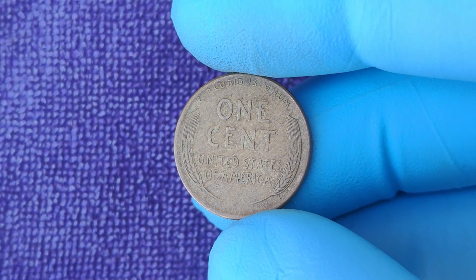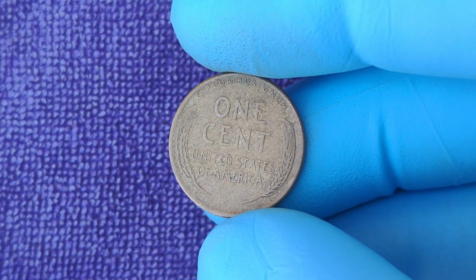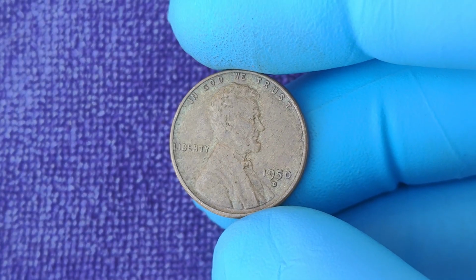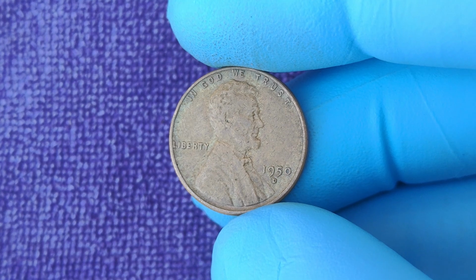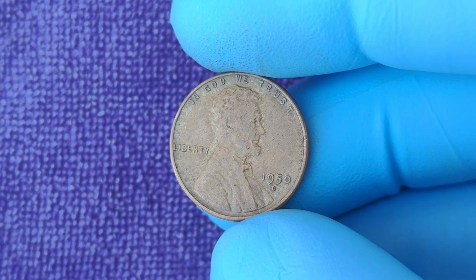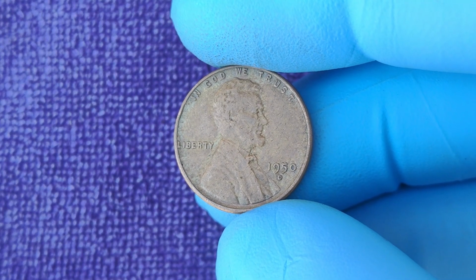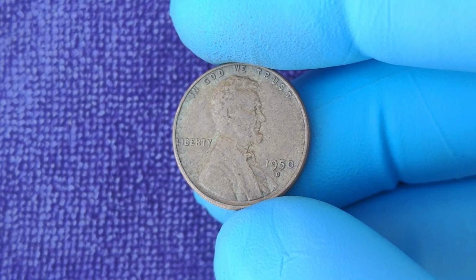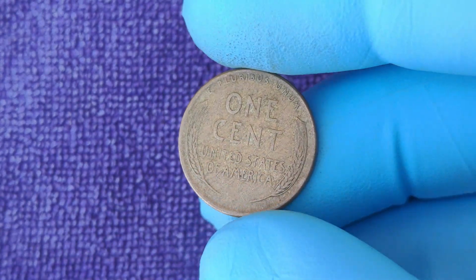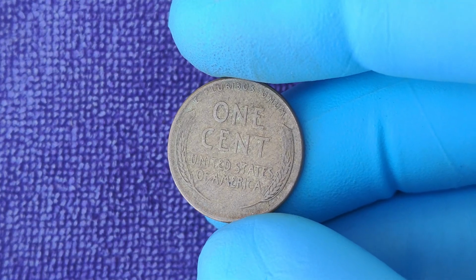So why does one of these coins capture so much attention today? The answer lies in condition and rarity within condition. In circulated grades, a 1950 wheat penny might only be worth a small premium over face value. But when you step into the realm of uncirculated coins, coins that were never used in everyday transactions, the story changes dramatically. Collectors are always searching for examples with blazing red luster, sharp details, and no signs of wear.